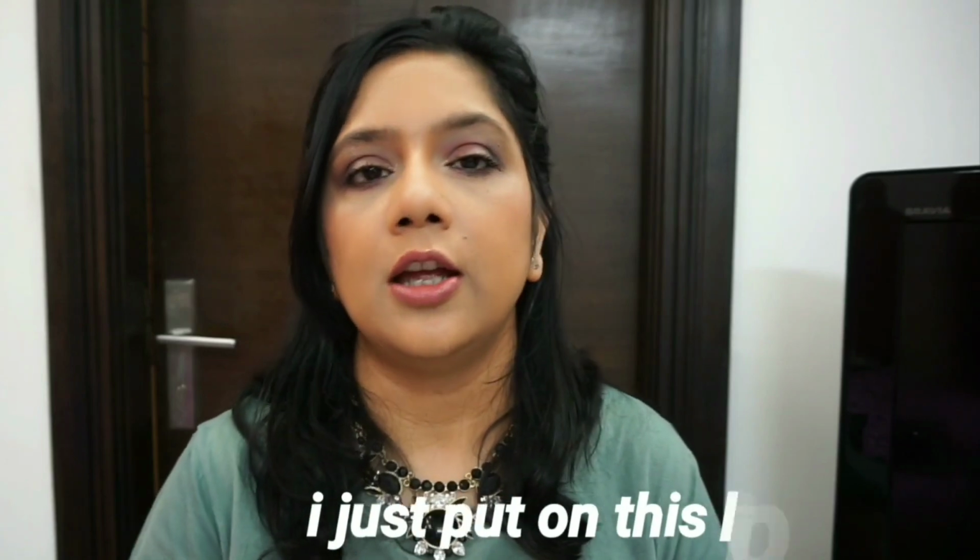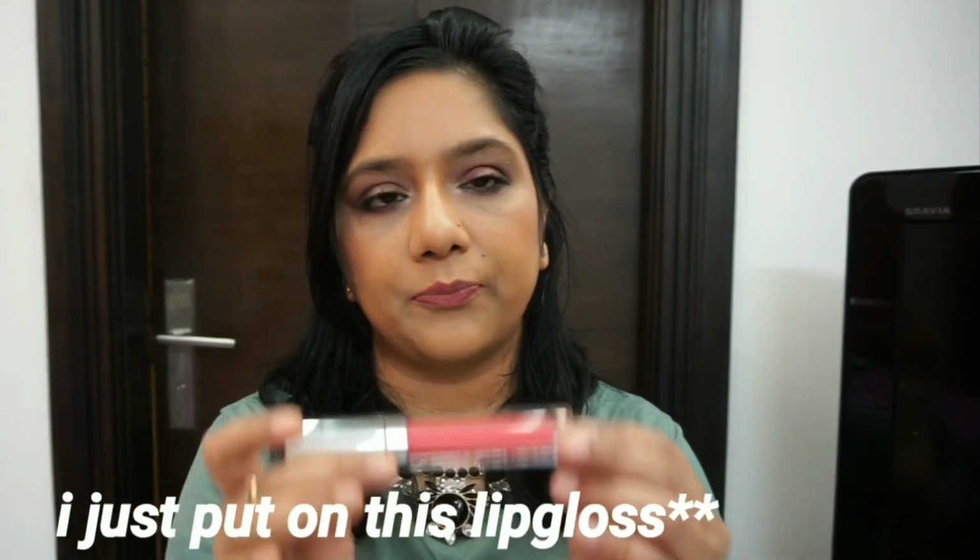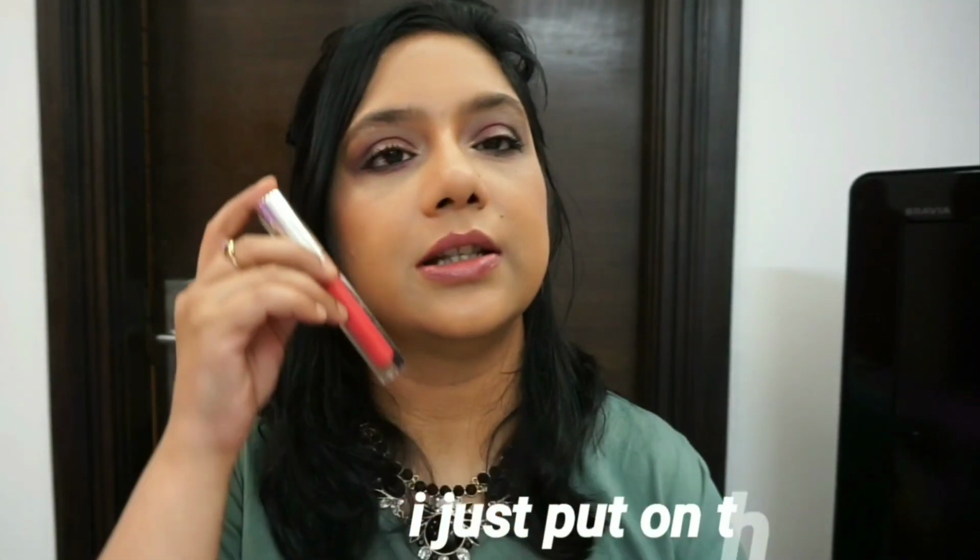So I'm not wearing any lip liner or any lipstick underneath this lip gloss, but surely I gave it a dab of foundation, not extra foundation, only what was left on my brush. I just dabbed it on my lips and then put on this lip gloss. So this is its shade.